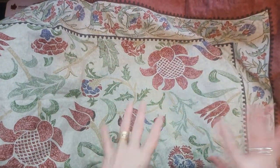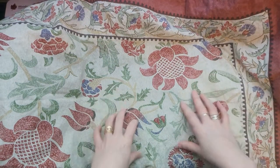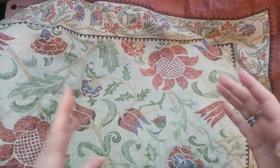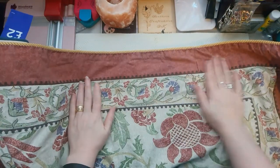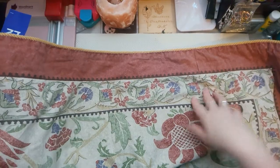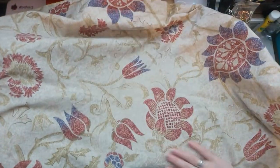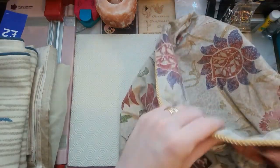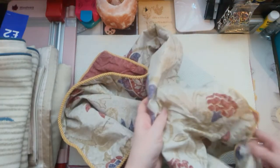But yes, so I've got a pillowcase here. This is a pillowcase and a duvet cover that matches. It's a single one and there's so much design on this. Look at it. This is just the pillowcase. The duvet cover is exactly the same. I just love the deep, rich colours in this. That's one side. This is the other. Just gorgeous, gorgeous, gorgeous. I love the beading around the edge, which I can potentially get off as well when I cut it up.